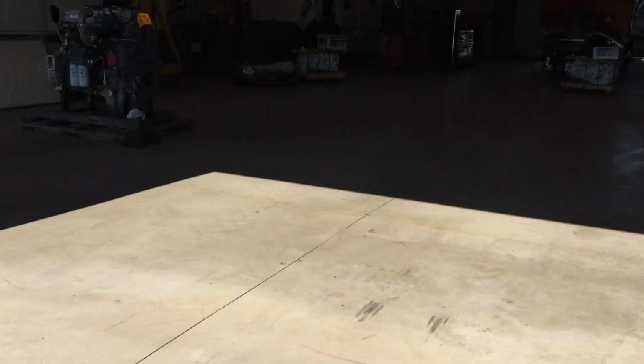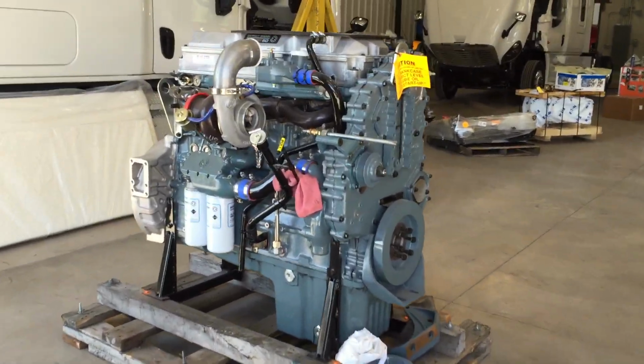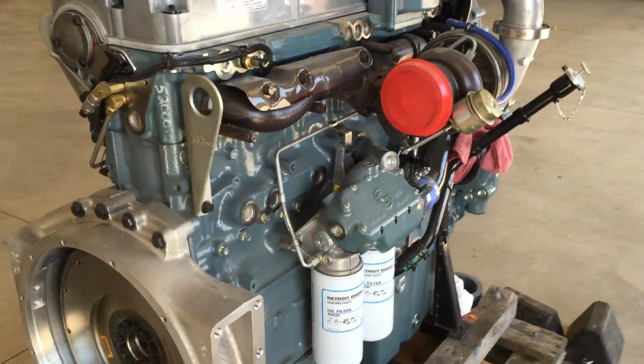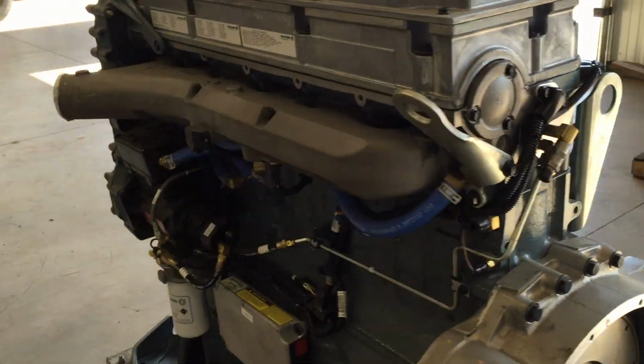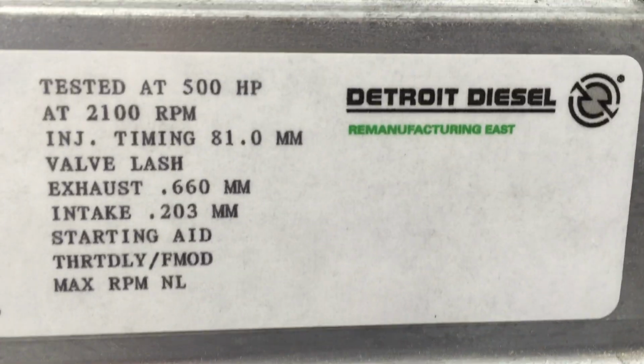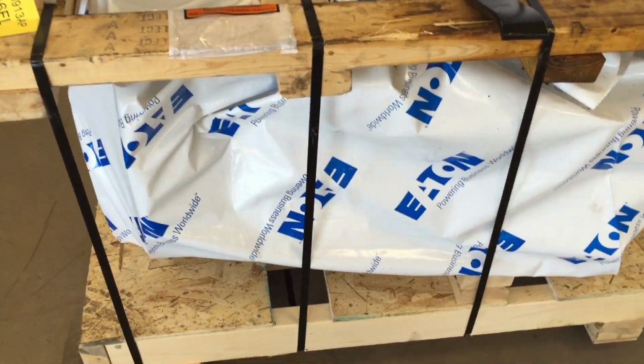I want to show you what the engine looks like when it comes into us. It comes in as a reman unit and it looks like this. And then we install this engine into the Cascadias as they arrive. So this is the way that the engine shows up at our store. And you'll see here, it's remanufactured by Detroit Diesel. So it's not a warranty from the dealership, it's a warranty from Detroit. The transmissions come to us like this.